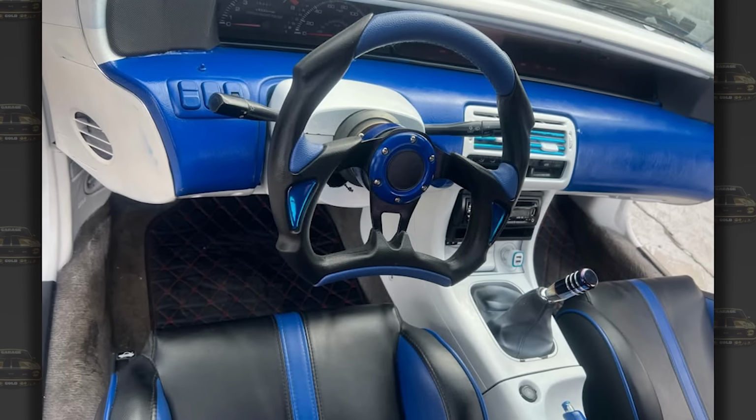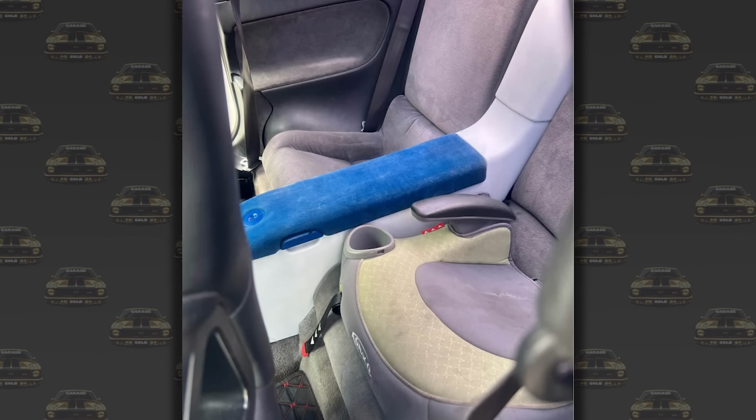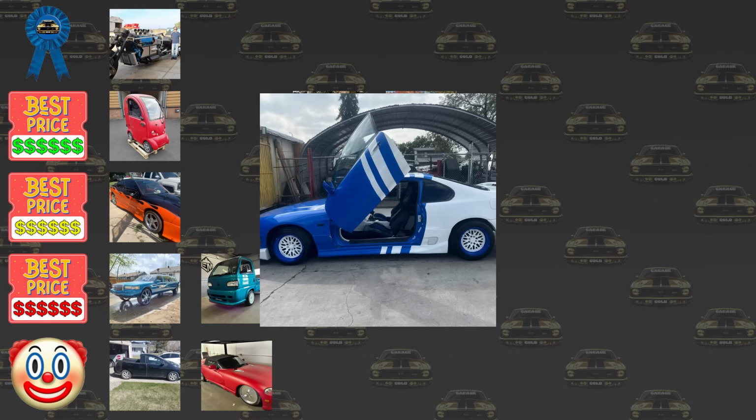Unfortunately, we don't know what engine it's got under the hood, so it could potentially be hiding something great, but having only 25,000 miles, the engine's still not even broken in. The seller is looking for $5,500, which is a fair price, especially considering the low mileage. So even in its current sonic state, someone will probably snap it up.